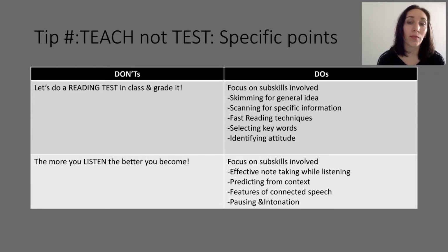These things need to constitute your reading lessons, and only then you could actually go to a reading test paper and maybe do it in class, but I would only suggest to do it in a mock test.